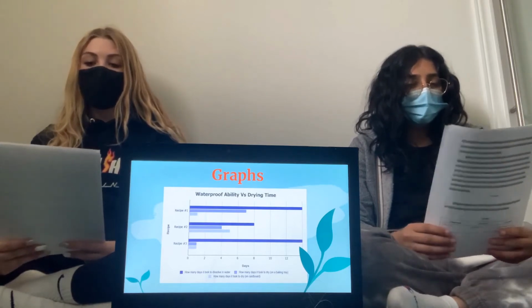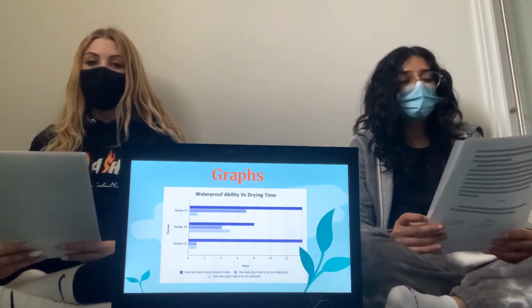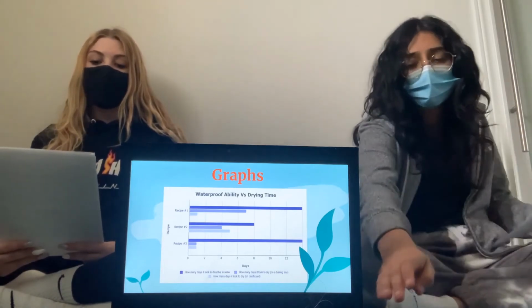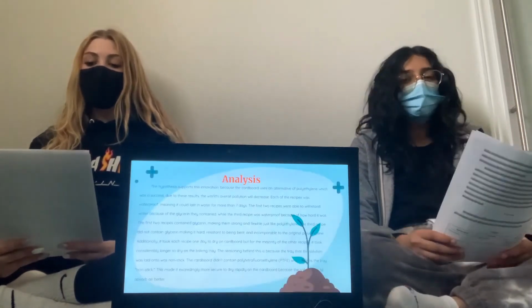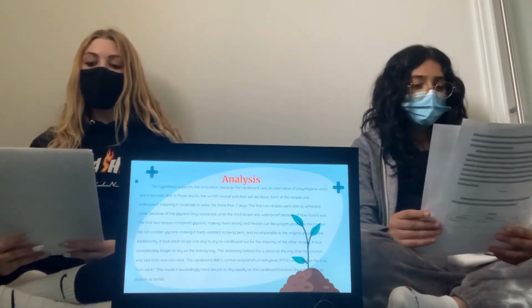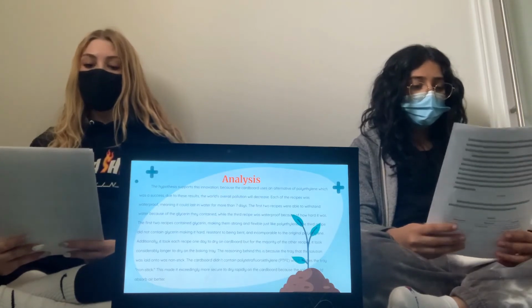From the results of this graph, we came to the conclusion that the first recipe was the best as it had low drying time, was flexible, and most importantly, waterproof. The hypothesis supports this innovation because the cardboard used as an alternative to polyethylene was a success. Due to these results, the world's overall pollution will decrease.